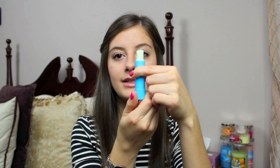I have my Baby Lips lip balm. This is my favorite lip balm. It's like almost done. Do you guys finish lip balms? Because I feel like I always lose them before I actually finish them. But surprisingly, I've kept track of that one. Then I have my favorite Revlon lip butter in Strawberry Shortcake. I think that's it for lip products, so I won't be pulling out anymore.